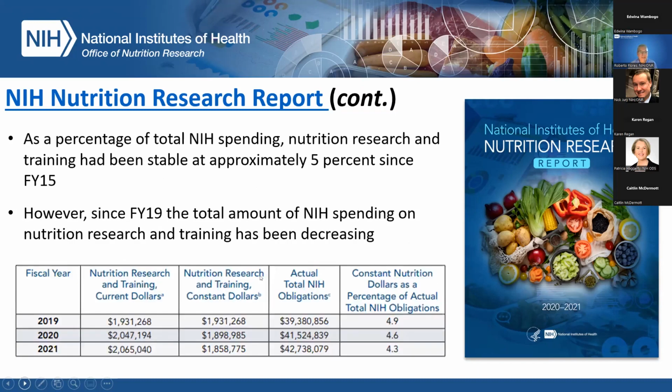Next slide, please. Slide: NIH Nutrition Research Report, continued. So in this report, we also show a summary of the funding for NIH as a spending category. And just to mention some, as a percentage of the total NIH spending, funding for nutrition research and training has been stable at approximately 5% since fiscal year 2015.